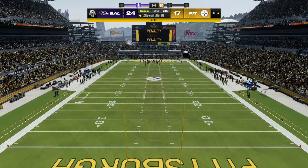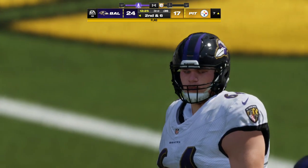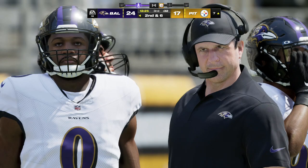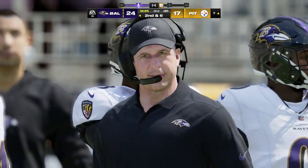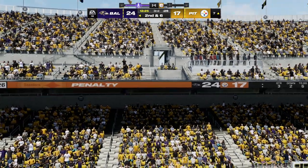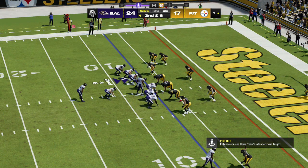Now flags come in. I think one of the Ravens got going a little early. A bad false start penalty there. Now 2nd and 6.